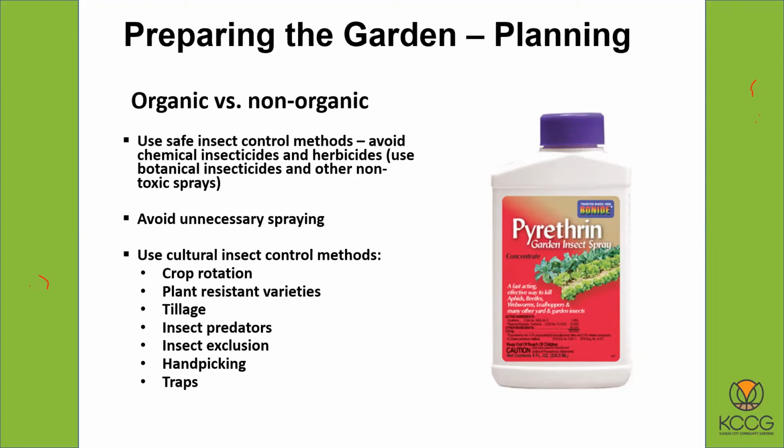So I do recommend organic gardening, which doesn't mean necessarily that you won't use any chemicals, but would mean that you'll use organic, natural-based chemicals if you are going to use them. Those would be chemicals that break down quickly, do not persist in the environment, and are not going to be toxic for pets and for children and things like that. So there really is a case to be made for organic gardening.